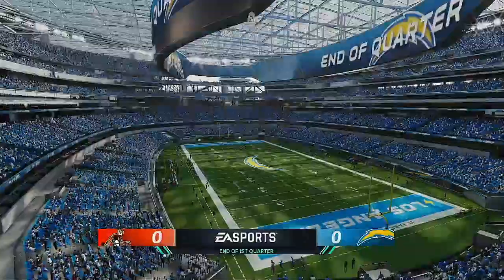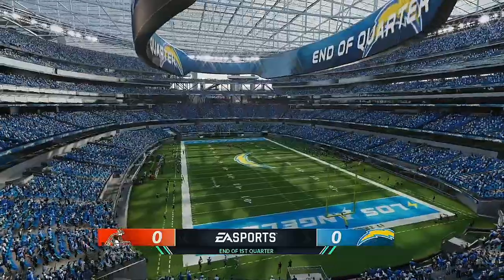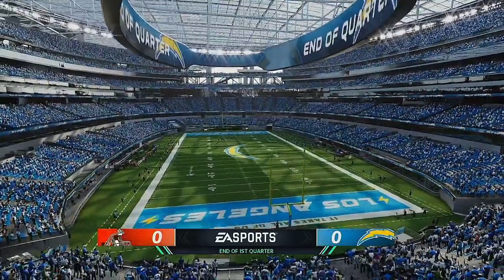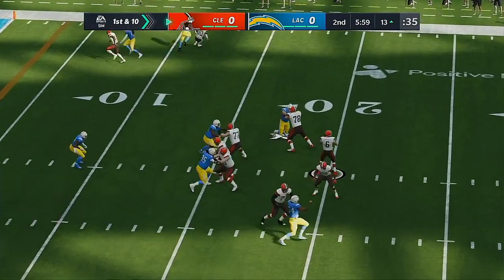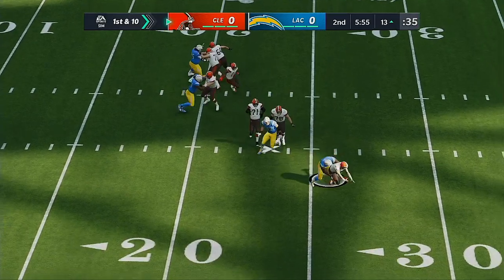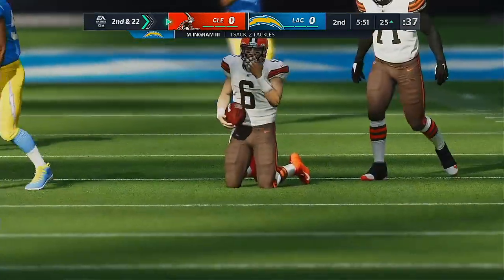We're scoreless after one. With no score, the start of the second quarter, and it's the Browns in control of the football as they've got it with a first and 10. From the shotgun, it's Mayfield. And he's wrapped up, taken down, back at the 25.